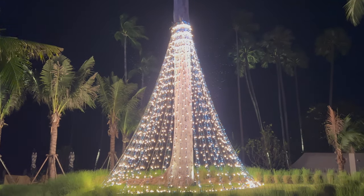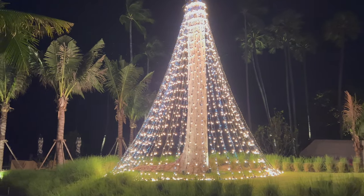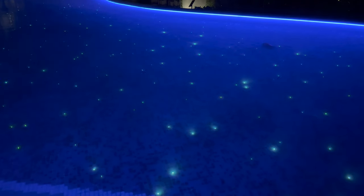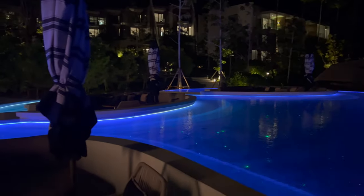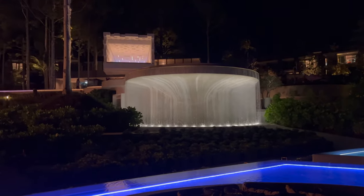The Christmas tree was tasteful, if not a bit too bright. And then we have the beautiful reflecting pool that I mentioned dazzles at night. And at night, the underside of the larger pool also turns into a fountain.